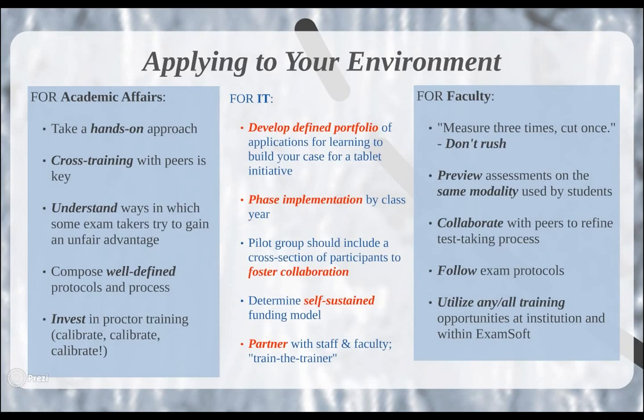So I guess if I can just fill in a couple of the dots here. For faculty especially, or faculty proxy, if you're more of a support role, preview the assessments in the same modality that's used by your student. By that I mean, if you know you're going to administer an iPad exam, go ahead and borrow an iPad and check out the experience to make sure that your questions are going to be interpreted and seen in the same way that you intend them to be seen.